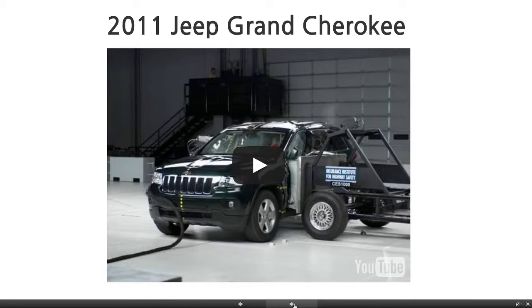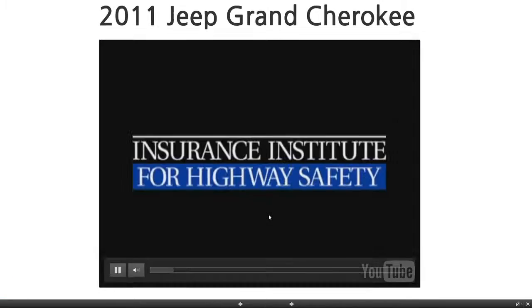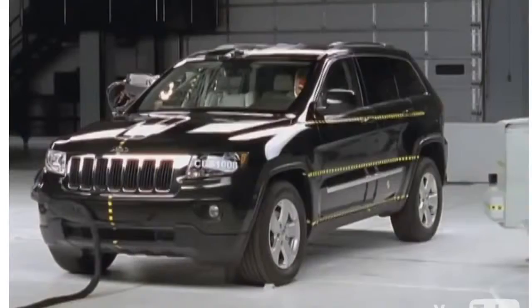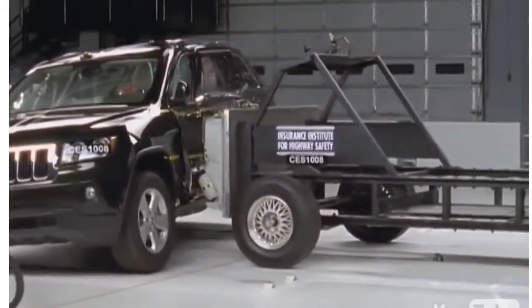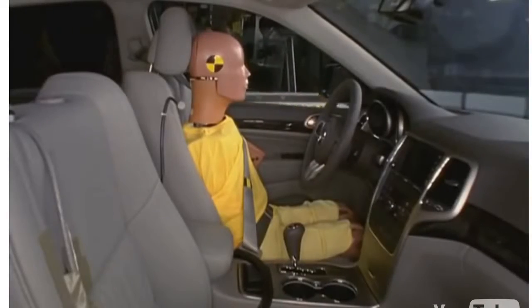And here we have a big SUV. Well, not the biggest that we have, but a 2011 Jeep Grand Cherokee. Let's see what this guy has to say. So you can see this is the same crash each time. The Jeep Grand Cherokee, I still don't want to be that driver in this T-bone crash, but the Jeep itself is a much larger vehicle.